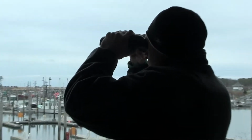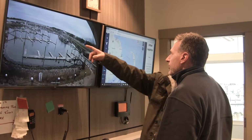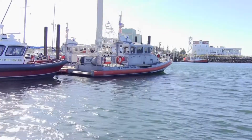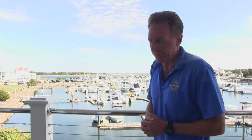Now, the building itself was a 20 to 30 year vision of our town officials. The location is just absolutely prime. It gives you a good snapshot of the entire marina and also the bay. It works for us for a lot of reasons, basically for efficiencies and for weather purposes, and to keep an eye on what's going on. And with the resiliency of the waterfront, with the restaurants and the Coast Guard station and the Army Corps Visitor Center, it's just a perfect fit for everything.